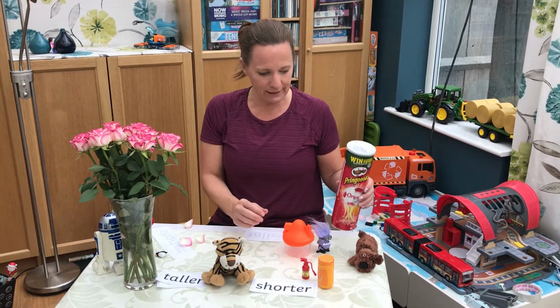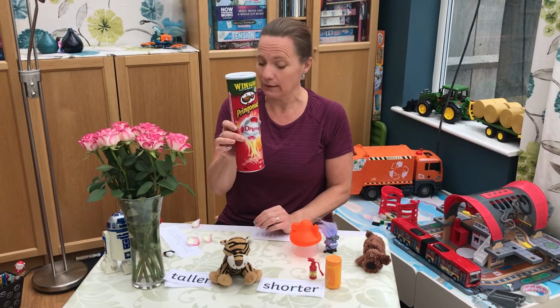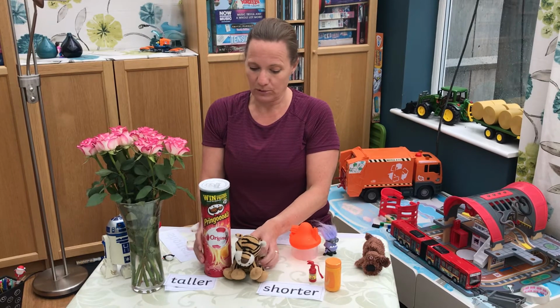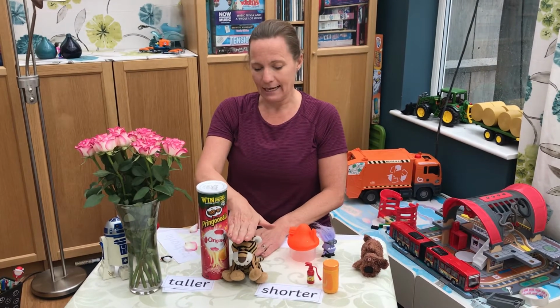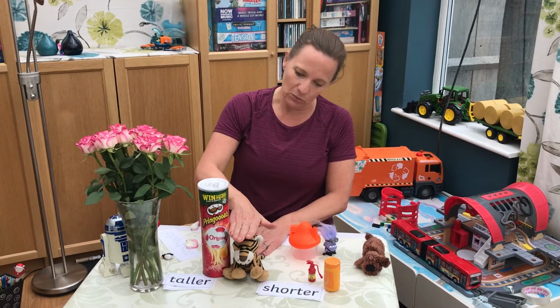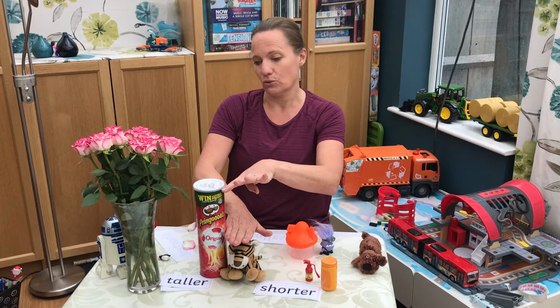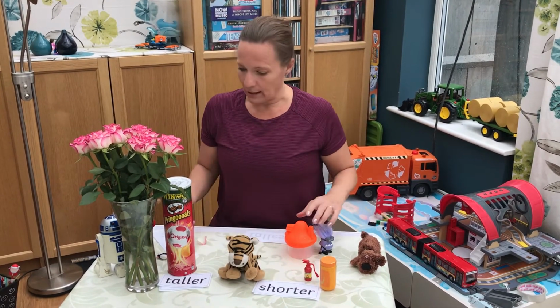Oh, what about these Pringles? They're rather yummy, aren't they? Are the Pringles taller than Strawberry? Let's see. Put them next to Strawberry so they're both starting the same place. And then we put our hand across to see which one is taller. Can see that the Pringle tube is taller. So the Pringle tube is taller than Strawberry.